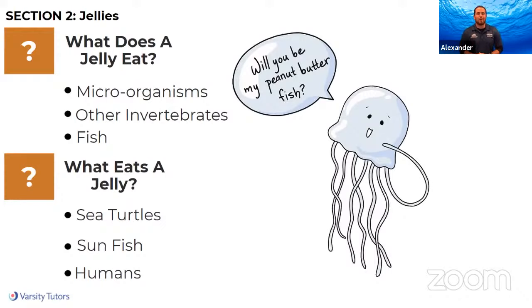And so we're going to talk about what eats jellies. I'm sure some of you look there at the list down below. One of our number one things are sea turtles. Sea turtles love to eat jellies. You're going to see them out there, going to snack town on them. It's a very good diet for some of those sea turtle species. Another one here is sunfish. If you're unfamiliar with a sunfish, go ahead and give that a little Google search later. They're a massive species of fish. But really cool, one of their top diets is going to be jellies as well.